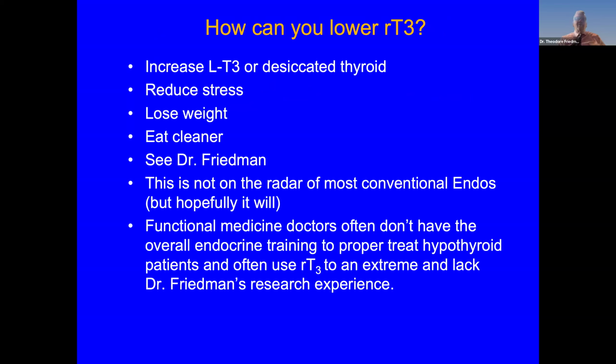After you lower your reverse T3, increase the levothyroxine or desiccated thyroid, reduce your stress, lose weight, eat cleaner. And I think it's really important, if you're having trouble with your endocrinologist and they don't want to measure this, to come see me. I think I have expertise, as I published really the first article in this area in several years. And maybe this will go on the radar of conventional endocrinology.